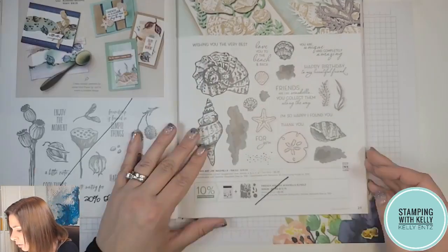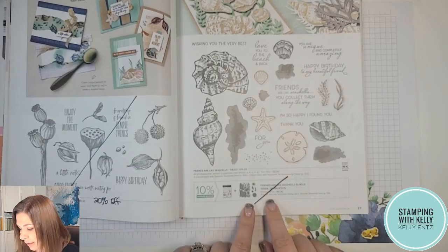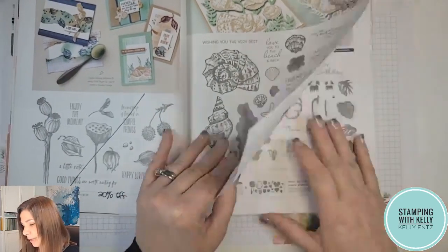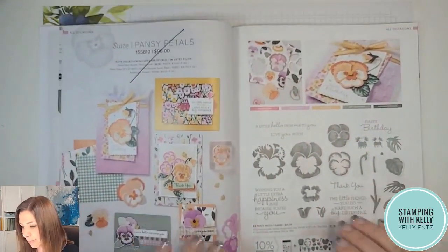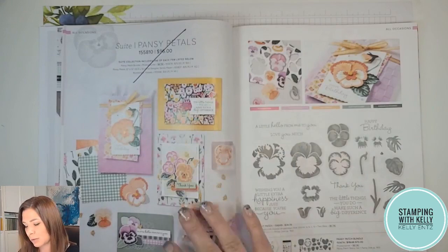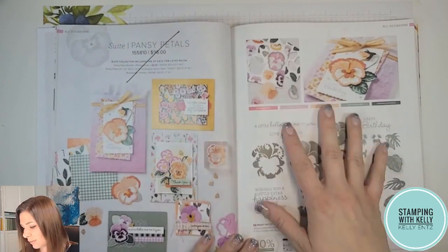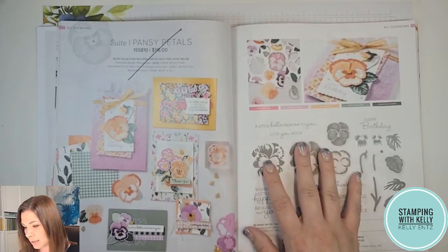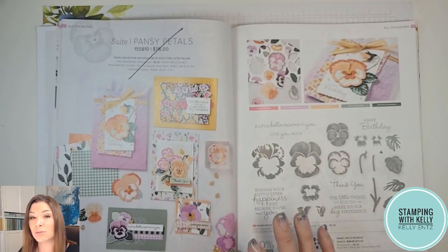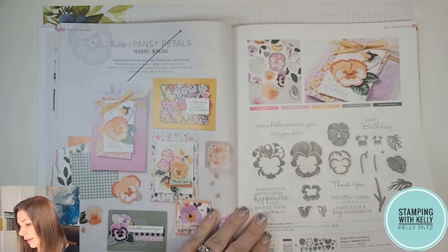Okay, so again, page 27, this is another one that's the bundle only leaving us. So the Friends Are Like Seashells bundle is leaving us. Save 10% right now if you purchase that bundle. The Pansy Petals Suite is leaving us. So these are the codes that are one code for all of the items on these pages. These are not a better deal. It just saves you time from having to input all of these different item codes, okay?